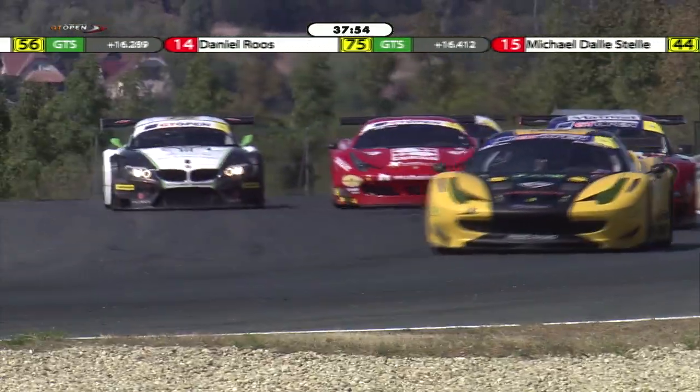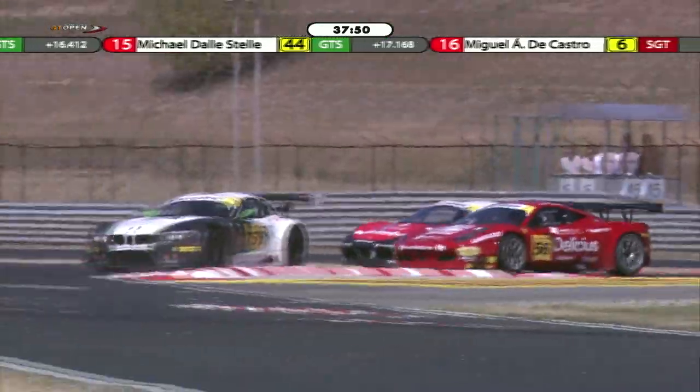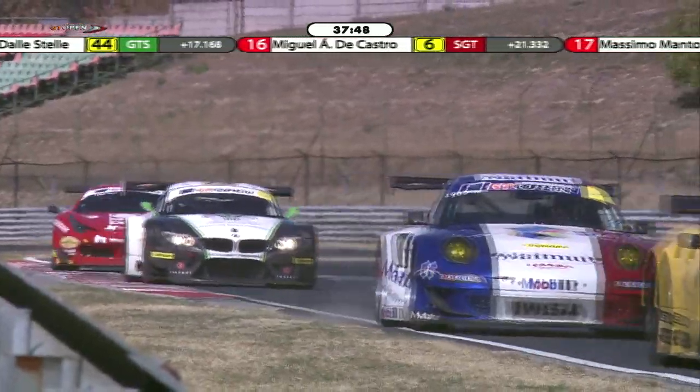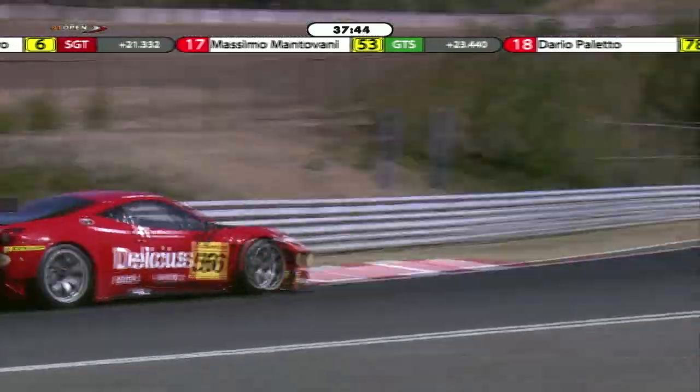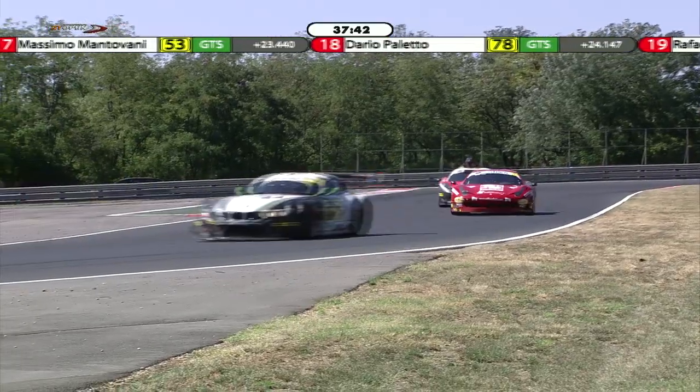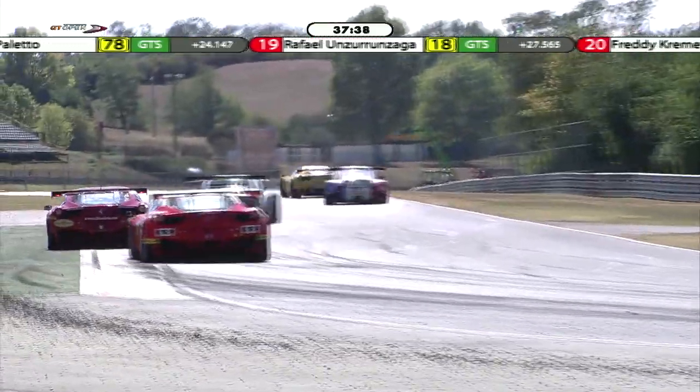And Roos is going to have to fight his way past Rizzoli, and he goes for a move up the inside into turn six. And then through turn seven, through he goes. Beautifully judged move on the inside. Rizzoli does very well to maintain his position as well in 14th. So now that Roos is through, he chases off in pursuit of Ramon Narak, and Michael Dallastella sets about elevating himself past Andrea Rizzoli.